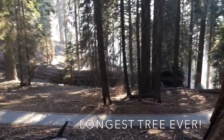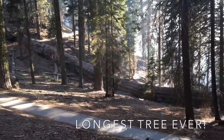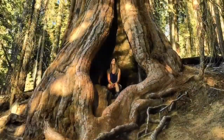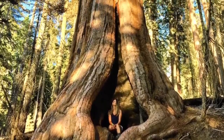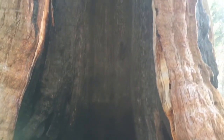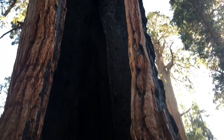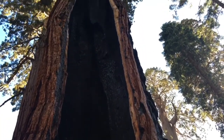This park has so many amazing things all in one place. We love this really long fallen tree over here, but there are so many trees that you can just step inside of them. And a lot of them, they actually do a little fire every once in a while in some parts of the park just to improve the trees and make them stronger.